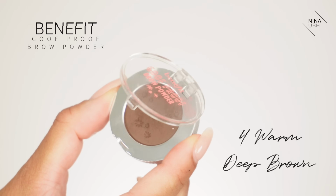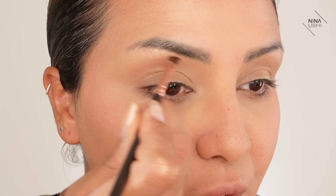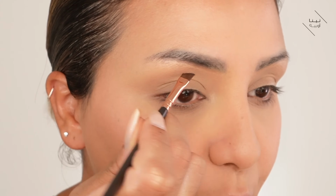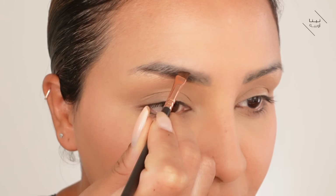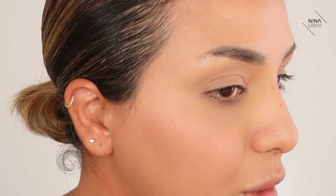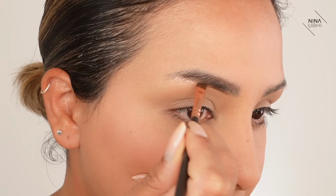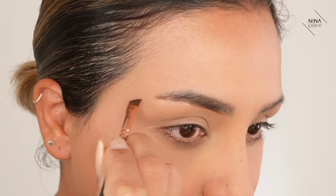Number 4 is going to be brows. So I'm using my Benefit Goof Proof Brow Powder in number 4, which is Warm Deep Brown, and also my Zoeva 317 brush. And we are just going to lightly shape the brows, just so that they're nicely shaped and they don't look random.